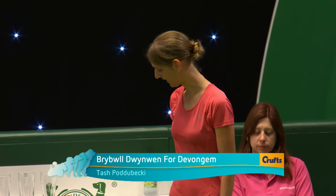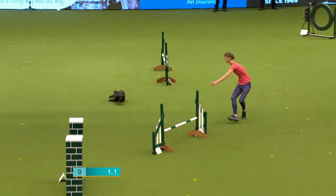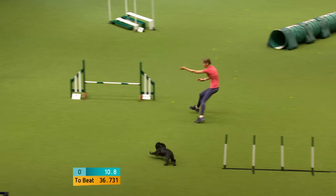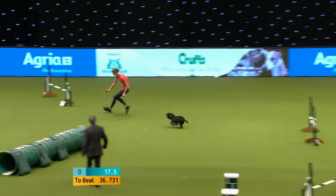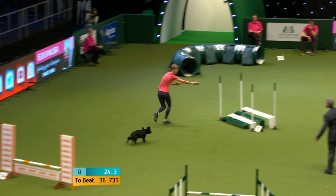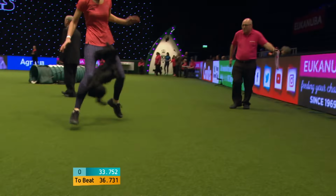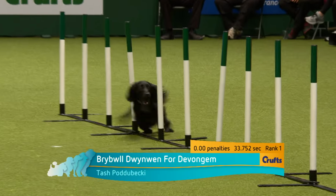Good handling there. So this is Tash Podubecki with midgets. She's got a lot to say for herself. Round back into those weave poles. Wow, look at that, that is fast. Down to the tunnel again, across the arena, changing sides. Get that right turn into the tunnel. Right over the arms jump, over the long jump, into the tunnel again. And then here we go, into the final 4 jumps, round the back of 18. Swapping sides, 2 to go. Well done, that was a cracking run, 33.752. On a clear round, well done. Goes into first place.